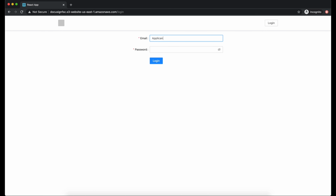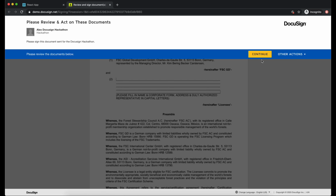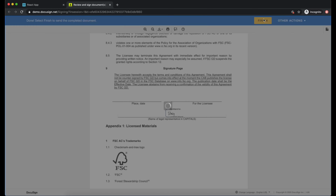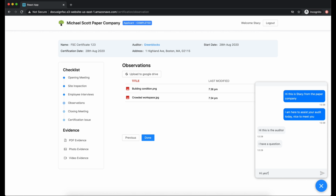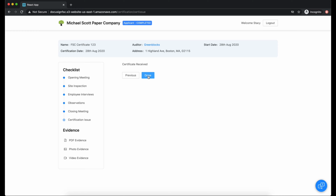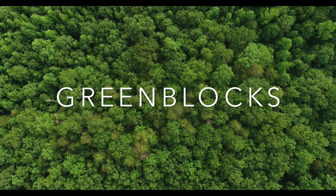The COC view is quite similar, but with a few notable differences. Before the process begins, the COC company will complete their Docusign document and submit it to the app. Through the app, the COC company will have the same links as the auditor, but will not be able to view the evidence provided by the FSC company or the comments made on this evidence. They will receive any comments through the live chat window at the bottom right. Once the certificate is issued by the auditor, the COC company can view their certification date at the top, and they'll receive a confirmation.